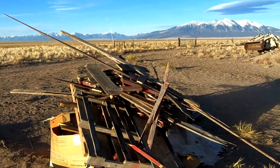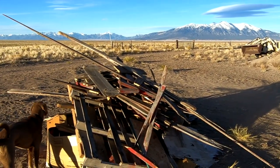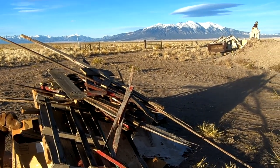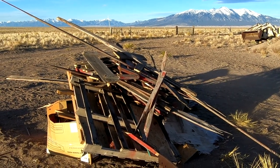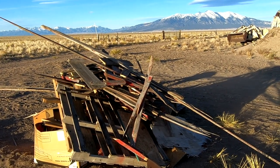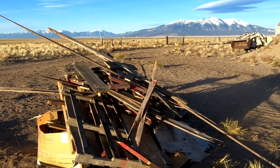I'm glad that I got the stake sides cut up. It took more time. I wasn't planning on doing that today. It took some time, but I'm glad I got it done. And I've got to get this pile burned before the spring winds arrive here in March. We're approaching the middle of February now, so I'm gonna have to do it pretty quickly anyway.